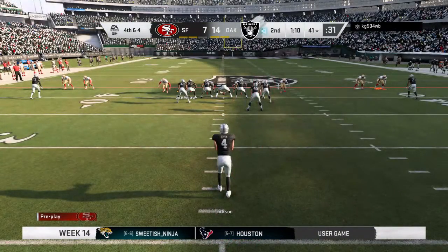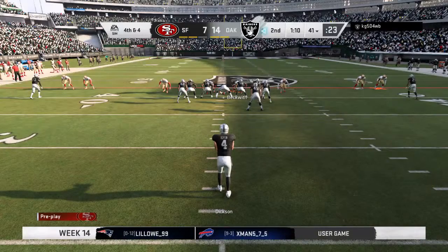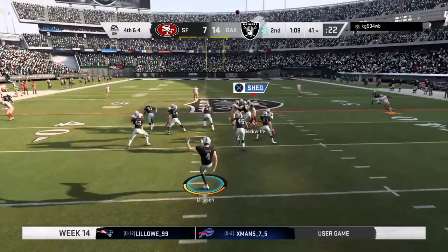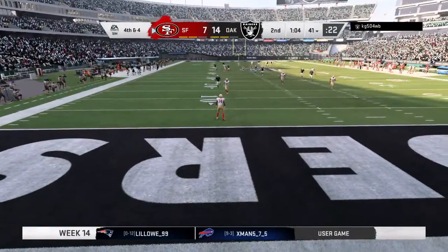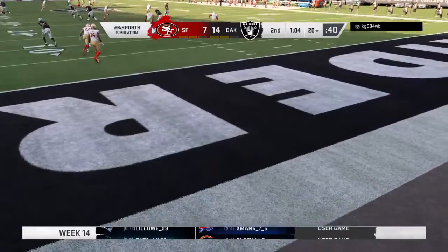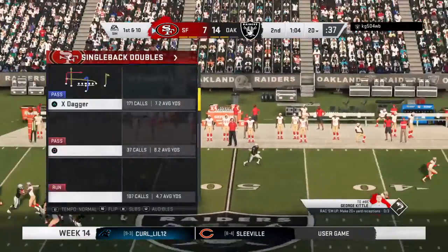Now here's Michael Dixon as he's on to punt for the first time this afternoon. He steps into this one, and this is a rocket. The Niners take over 1st and 10 at their own 20-yard line.